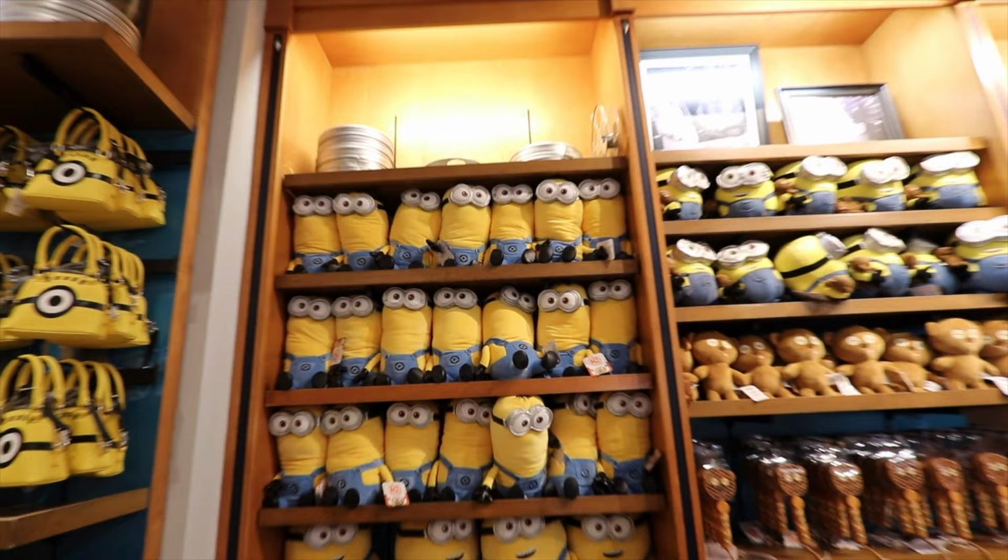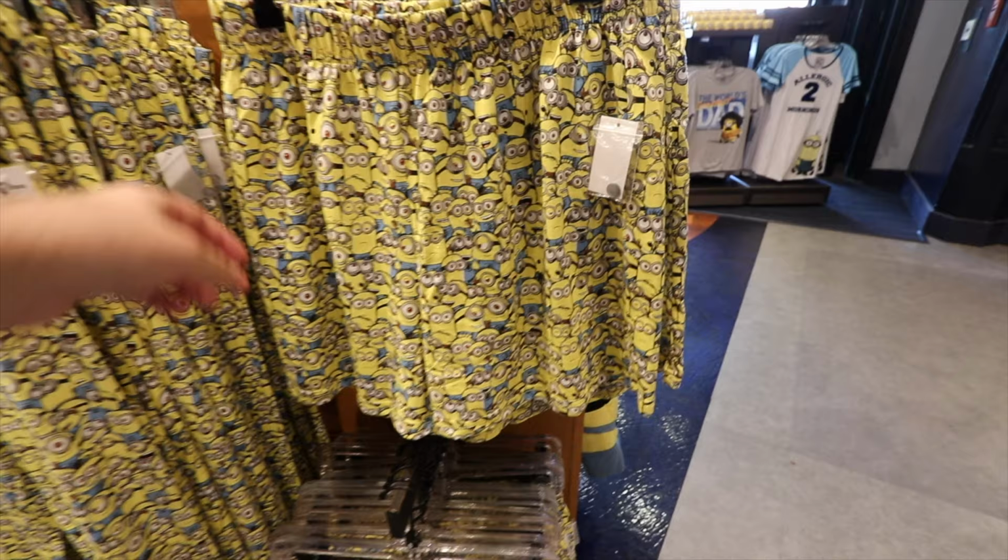You know, at Disney, they have like the walls of Mickey plushes here. They just have the walls of Minions plushes. Now, Valentine's Day is coming up. If you want to spice it up, they have Minions boxers for $24.95.